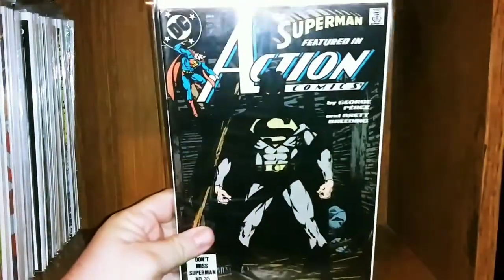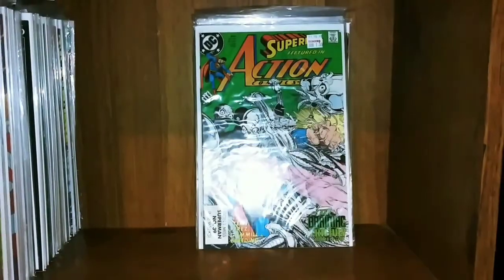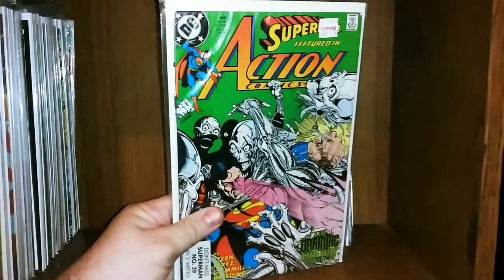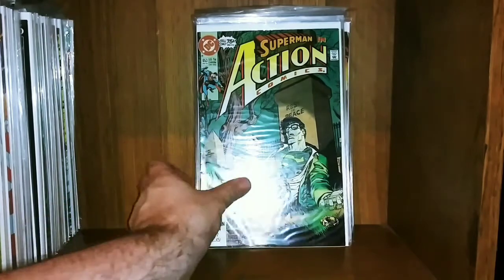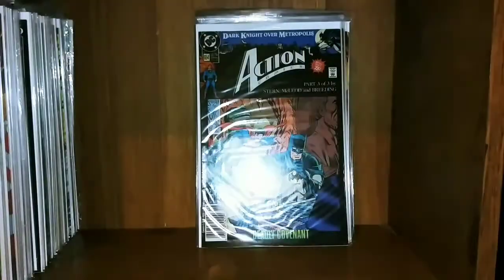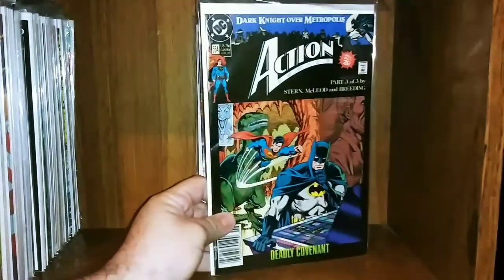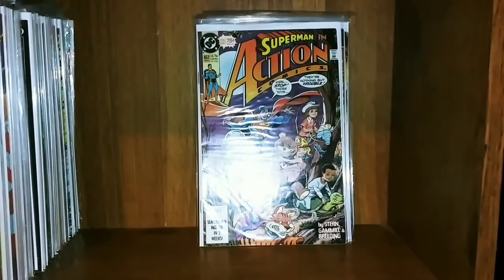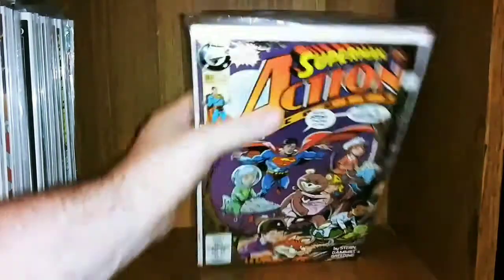Got Action Comics issue 644. Got Action Comics 648. We've got Action Comics 653. Got Action Comics 654. Action Comics 657.